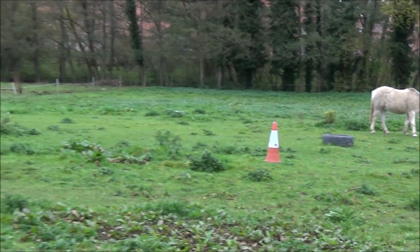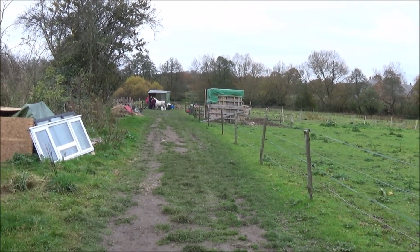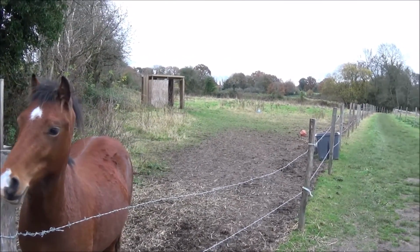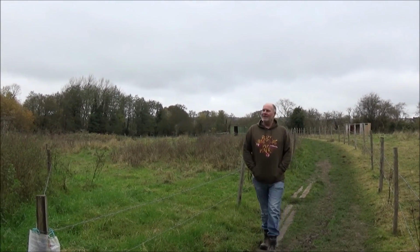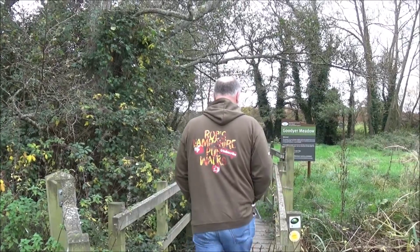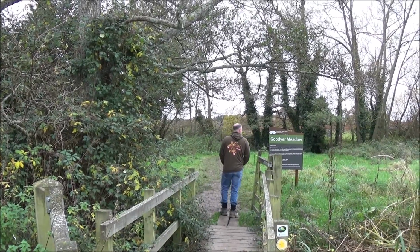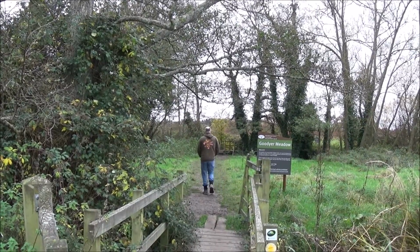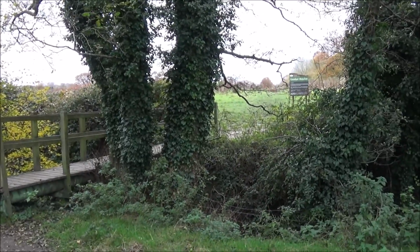So we're leaving the town now, and we're doing a nice little walk down through the small holdings. That's the causeway on the right hand side. And we're going to cross the bridge over the stream.